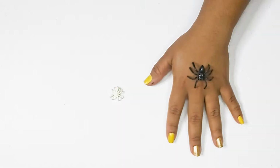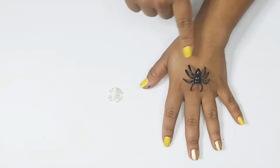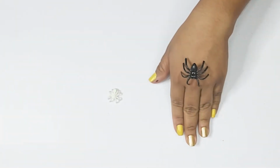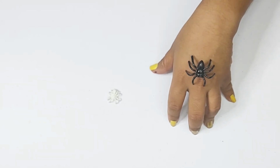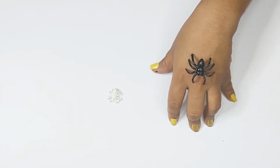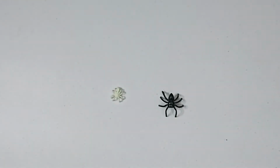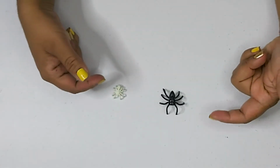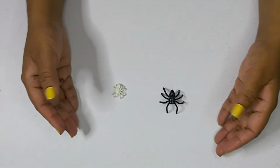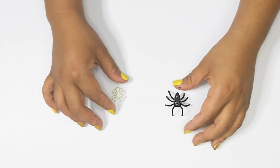There's a spider on my hand, on my hand. Oh, it is a big disaster. There's a spider on my hand. There are two spiders on the table, on the table. Oh man, I'm so disabled. There's a spider on the table.